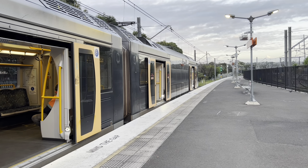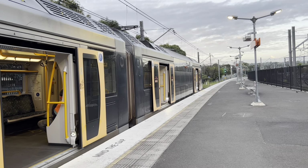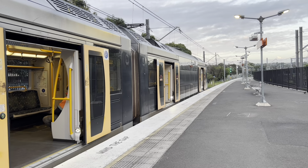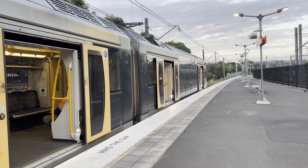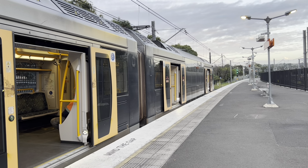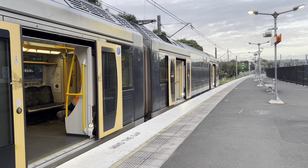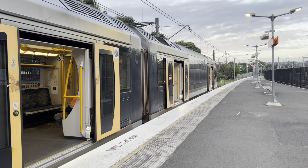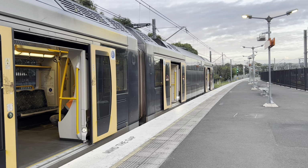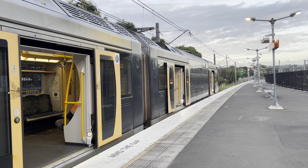Alrighty, so I've made it to Epping Station. Once this Oscar departs, I've got to get a bus to Marsfield. Now I'm not too sure if I'm doing a second job today, a small job. I'm not sure if I'm finishing in Marsfield or Macquarie Park, but either way, once this Oscar departs, I'll then see you all after I've finished work, so we can start our adventure to Lidcombe and the Rookwood Cemetery.